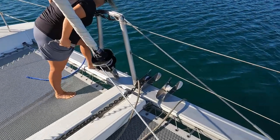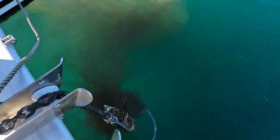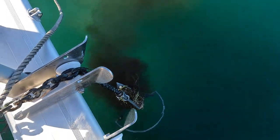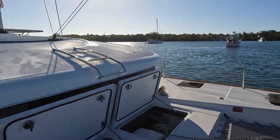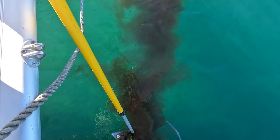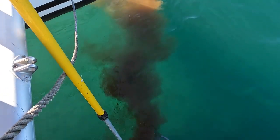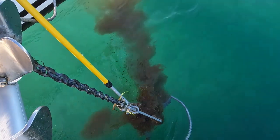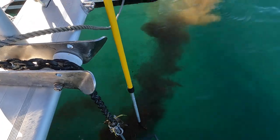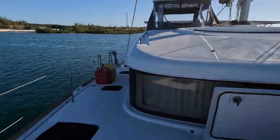Checking out the mud on our anchor here. Ooh, a lot of mud and grass. Yeah, let's get the boat hook on it. I'll get it. Wow. Back down a little bit. That's nasty.